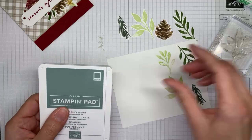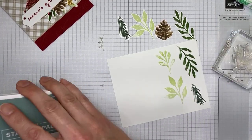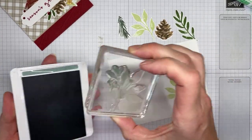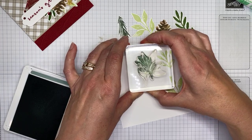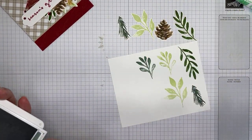Soft Succulent is the color that I wanted to use on the little, what I think is mistletoe image. So it looks like mistletoe to you. Okay, so I thought that's what it was, but again, I usually say the wrong thing, and then somebody hops on and corrects me, and I'm like, I'm just not a plant person. So, all right. There we go. That is Soft Succulent. That is the color I wanted that one stamped in.